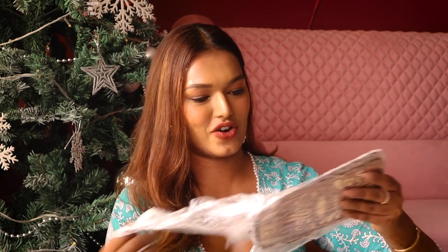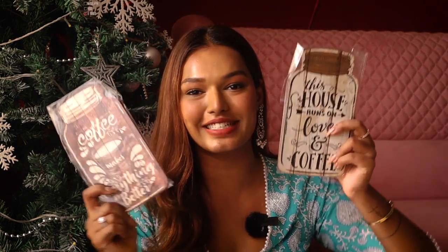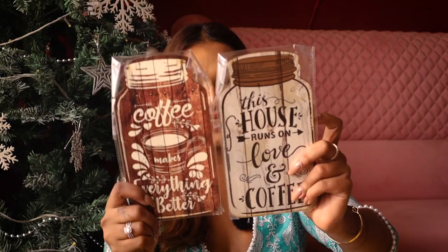The fridge magnet. Or it's a coaster. Or it's just a board. Oh, super cute. Ye hamare coffee bar mein perfect decor pieces.